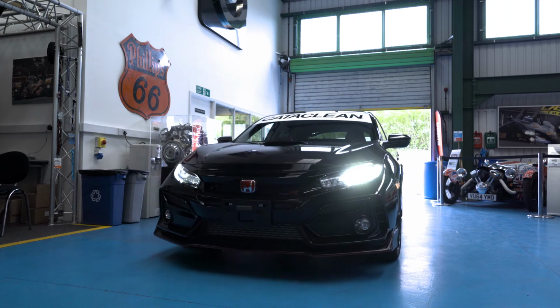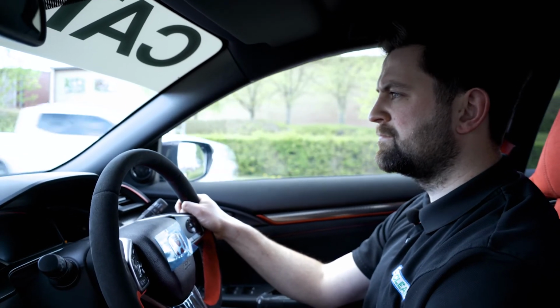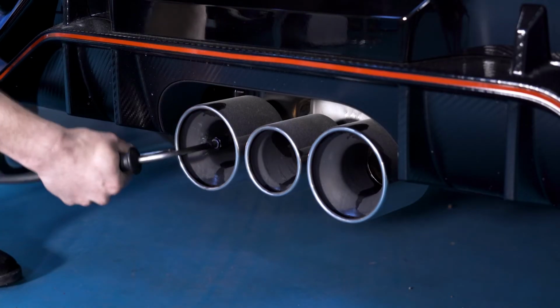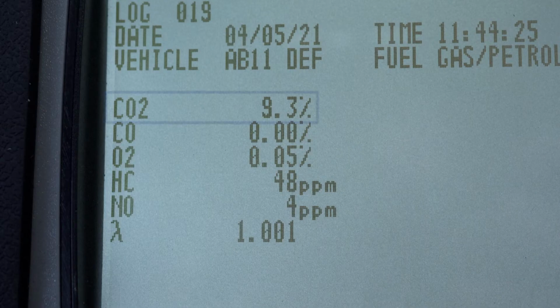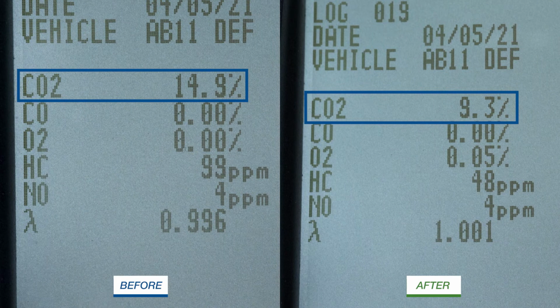For the purposes of this demonstration, we're going to take the car out for a short drive of 20 to 30 minutes and then we'll retest. This is the result just after a short 20-minute drive. With a longer time frame for the Cataclean treatment to work, you will get better results.